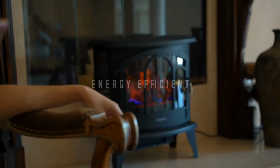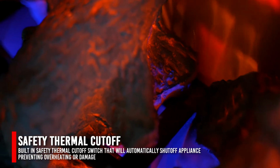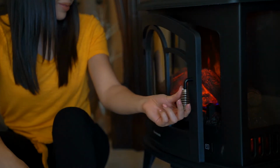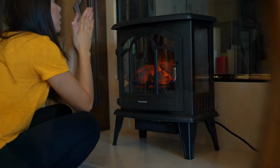Reliable, safe, energy efficient. It has a built-in safety thermal cutoff switch that will automatically shut off the appliance, preventing overheating or damage. Stays cool to touch, making it safe to operate around children and pets.